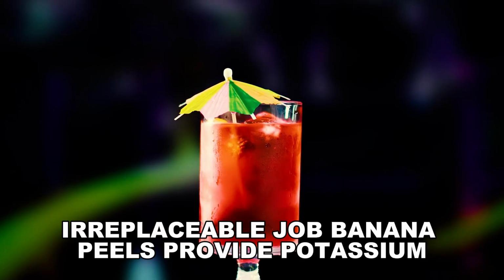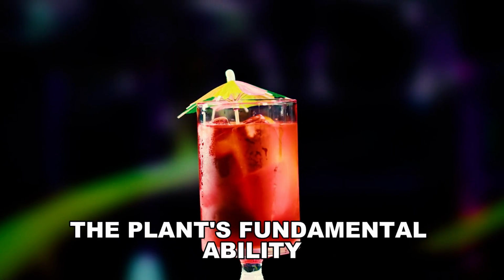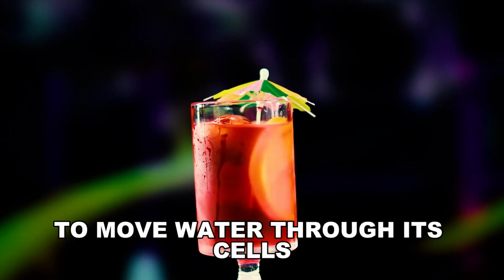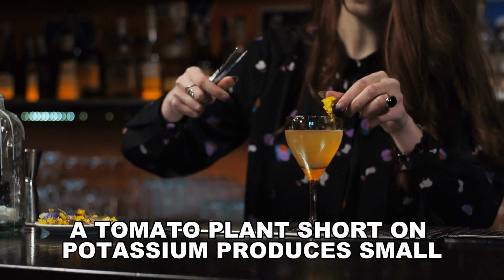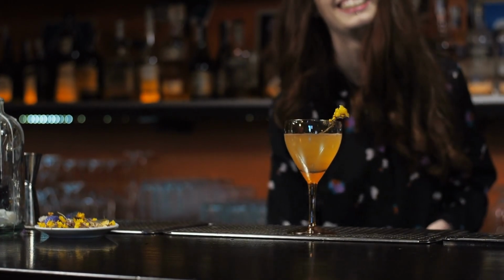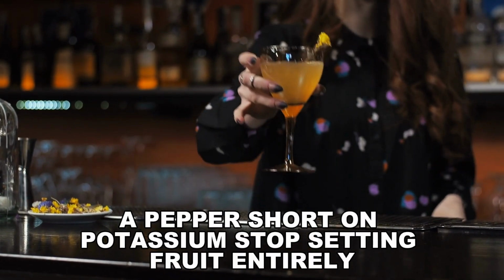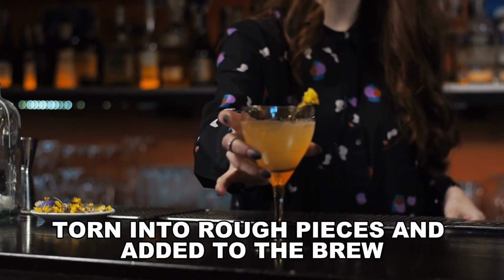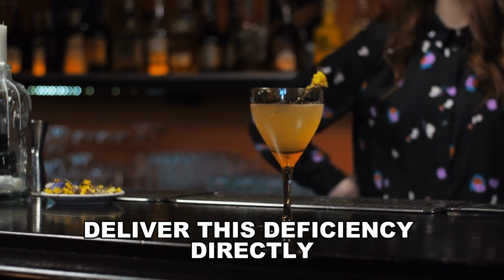Banana peels provide potassium, the mineral that drives flowering, fruiting, and the plant's fundamental ability to move water through its cells. A tomato plant short on potassium produces small, watery fruits with skins that split at ripening. A pepper short on potassium stops setting fruit entirely. 3 or 4 banana peels torn into rough pieces and added to the brew deliver this deficiency directly.